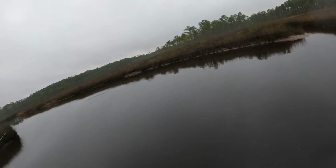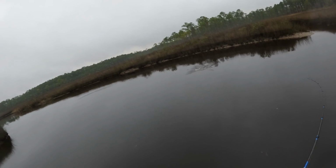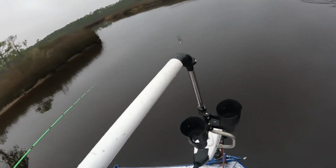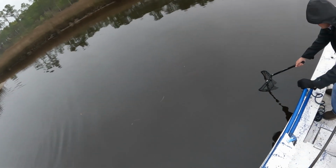Mmm! That one got some shoulders on him. Ooh. Stay down, big girl. Stay down, big girl. Oh, that's a fine trout. All the way to the back where you can get hold of her good. Fine trout.